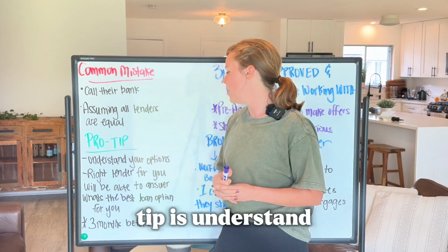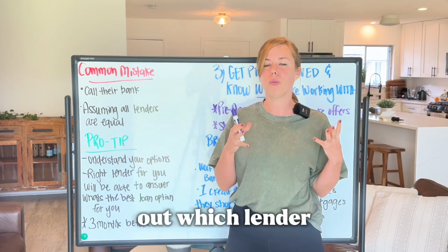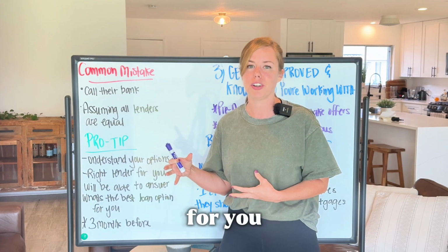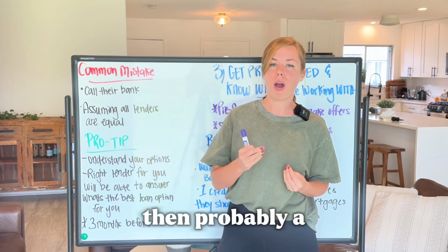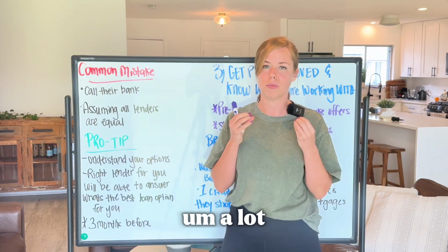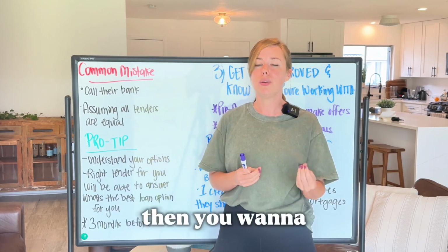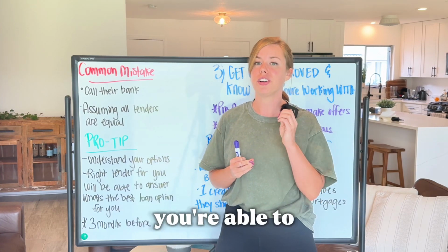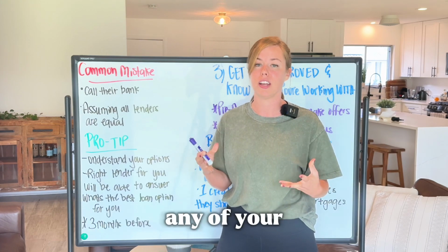So a pro tip is to understand your options and also figure out which lender is going to be the right fit for you. If you need someone that works on the weekends, then probably a big bank isn't going to be really helpful. If you need a lot of hand holding, which a lot of times first-time homebuyers need, then you want to make sure that you're able to talk with your lender directly, whoever you're working with, to answer any of your questions.